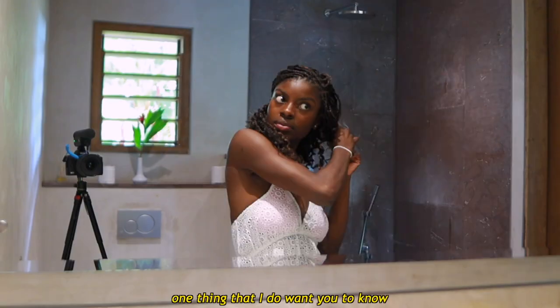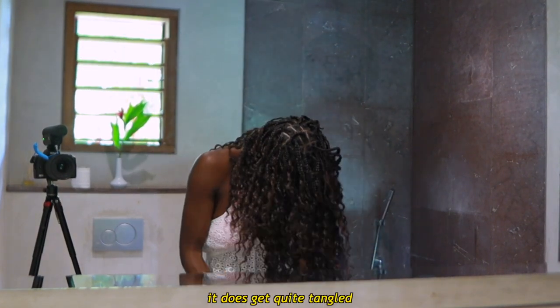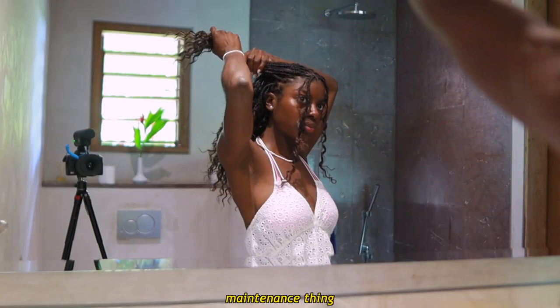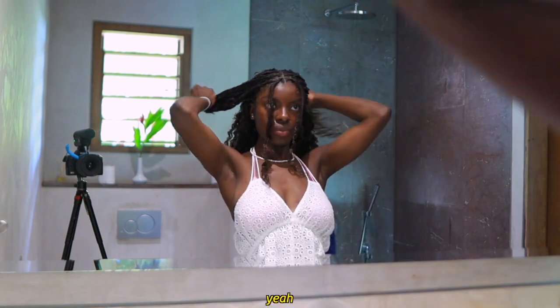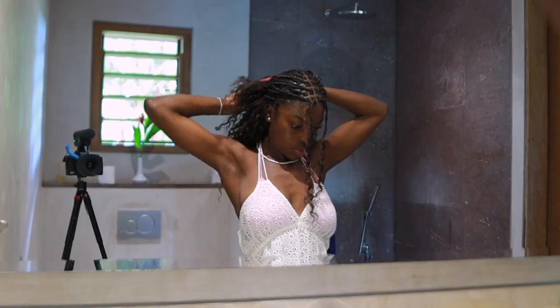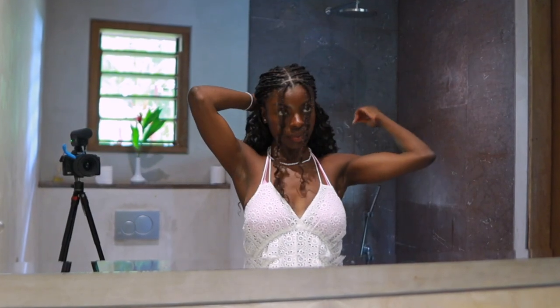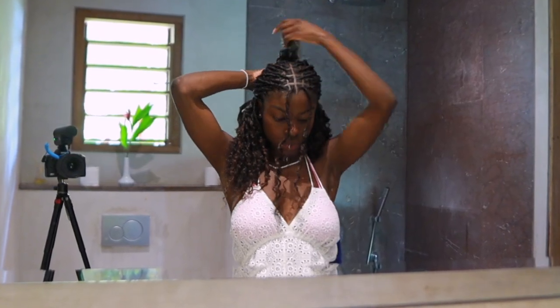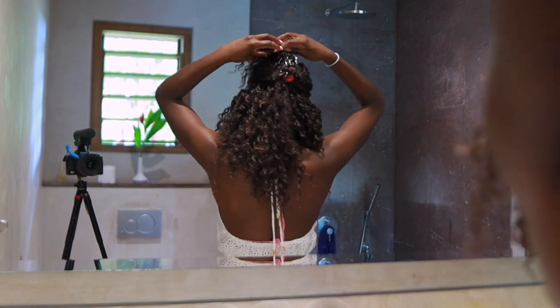One thing that I do want you to know, if you get this hairstyle, is that it does get quite tangled. It doesn't matter if you use human or synthetic hair. It's kind of like a daily maintenance thing that you need to do in order to stop it from becoming a massive dreadlock, so yeah. That being said, that's another reason why I would suggest getting these satin and silk scrunchies, especially if you want to style this hair like it is gonna frizz. So just to help make the style last as long as possible, definitely use silk and satin scrunchies. And also just in general with this style, just be quite gentle with the hair.